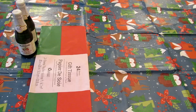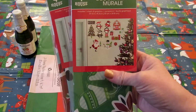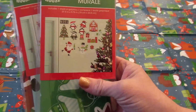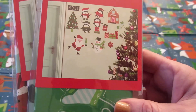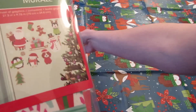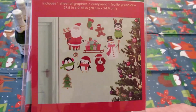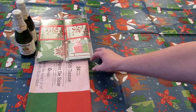I grabbed two of these wall art, the Christmas house wall art stickers, I guess. I'm going to be using these to decorate packages. So I got this one with the penguins and the snowman and the Santa Claus. And then I grabbed this one because it has a cute little puppy. And these are two cute little puppies. And these were the only two left in my store. I thought they were all sold out.